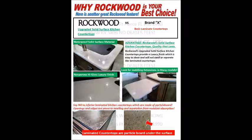So they're about 22-24 inches long. They give you a lot of usable space when you need it. You can store them away when you don't need it. So again, a great value on the models that will support the extension, and that's included. And the high gloss solid surface countertops, again, non-porous, not affected by water. It's a great Rockwood upgrade.